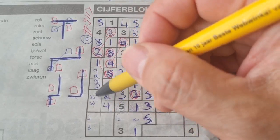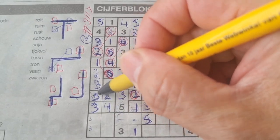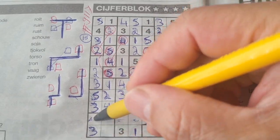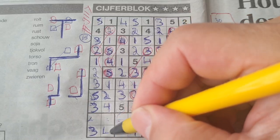3 and 5, we have a 3 now, no 3 there. 3 should be here. 5 goes there. Mark those 2 boxes earlier with a 3. We have a 3 now, so this box can't be 3 anymore. That box should be a 3. These 2 boxes can be 4. So 1 box left for the 4 in this quarter, box should be there.